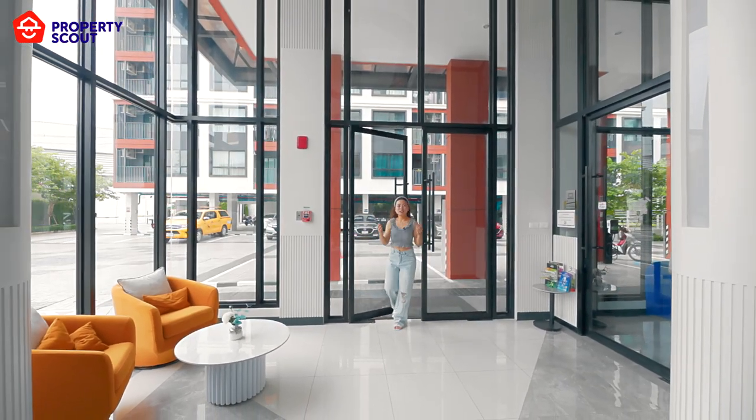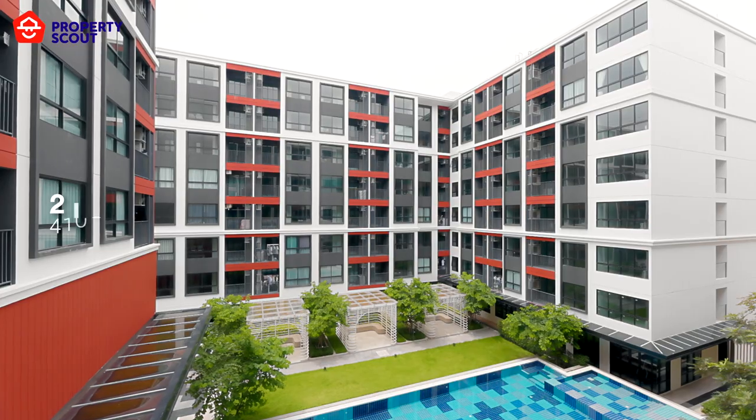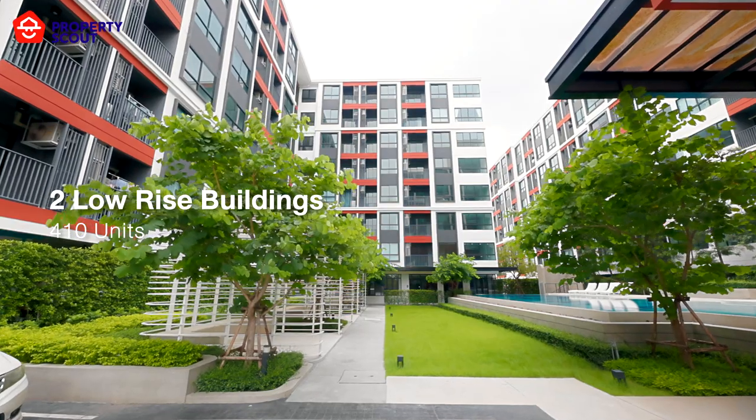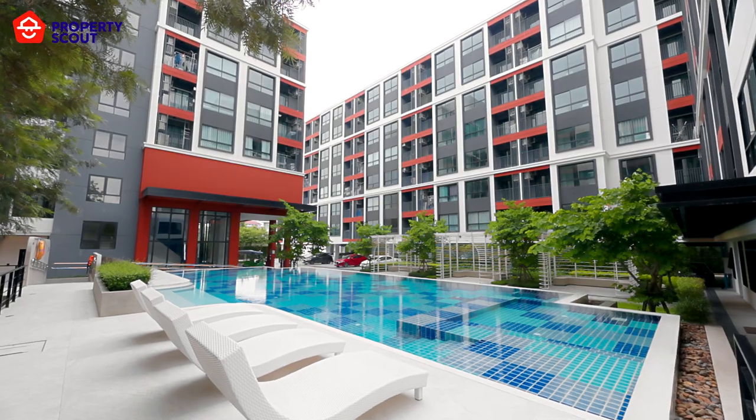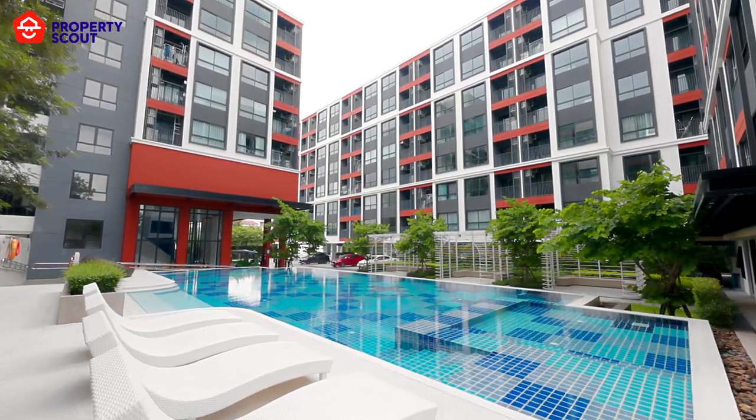This condo has two low-rise buildings offering 410 units. It's suitable for Generation Y who want to enjoy a fun lifestyle. It also offers vibrant exterior and interior, as well as a lot of facilities, offering a seamless environment between modern and nature.